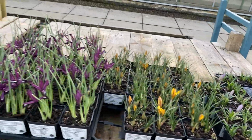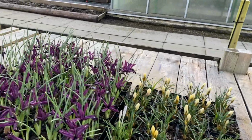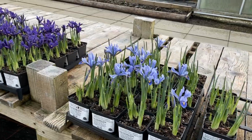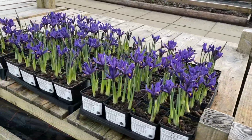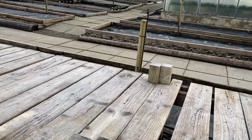And then we have some crocus, iris reticulatus, more iris reticulatus. Just various bits and pieces from up in the bulbs that I think a couple of weeks back Elizabeth was showing you.